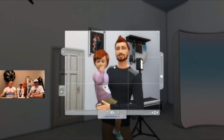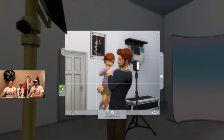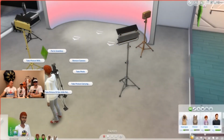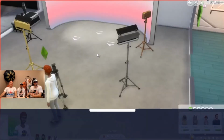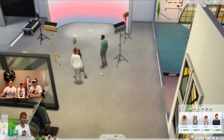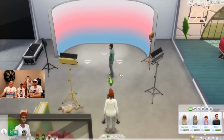And in the background is one that was done already before. So there's the same pose, which is a really cute pose. And then we can take a picture with pets if you have cats and dogs. It can be both sizes of dogs and also cats. They had a little bit of an issue with the big dog. Took a little while, but that's out.